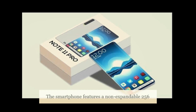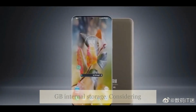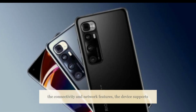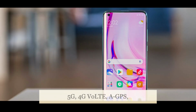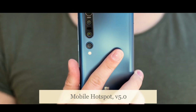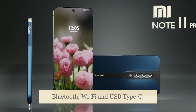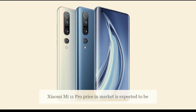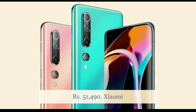Storage and connectivity. The smartphone features a non-expandable 256GB internal storage. Considering the connectivity and network features, the device supports 5G, 4G VoLTE, LTE, a GPS, mobile hotspot, v5.0 Bluetooth, Wi-Fi and USB Type-C. Xiaomi Mi 11 Pro price and market is expected to be 51,490 rupees.